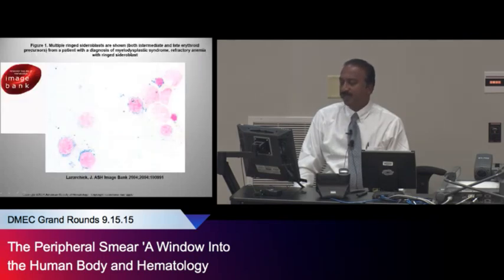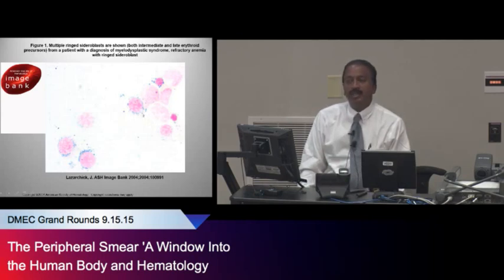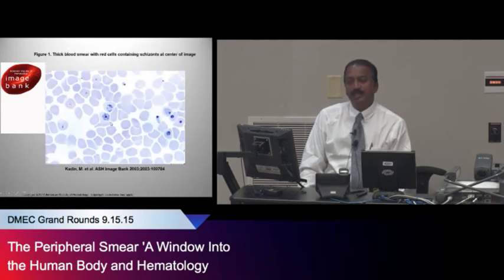This is ringed sideroblasts, RARS, refractory anemia with ringed sideroblasts. If you remember, MDS, the FAB classification. We now have a WHO classification. That's just iron granules being deposited in the red blood cell. Okay? This is the malarial schizont.